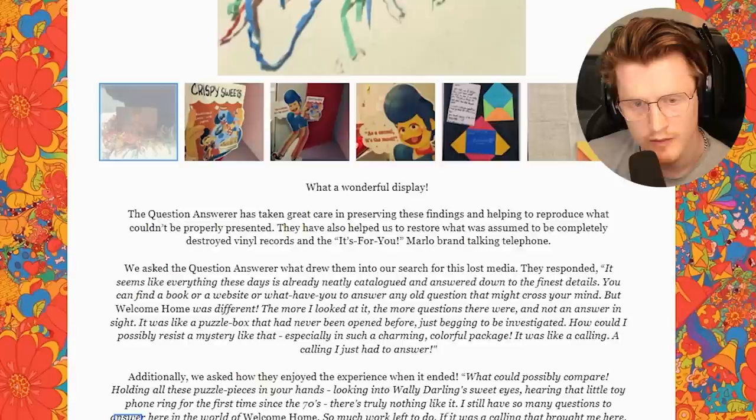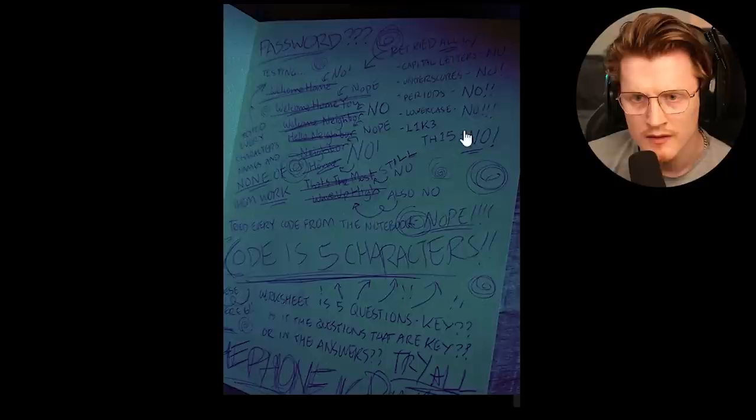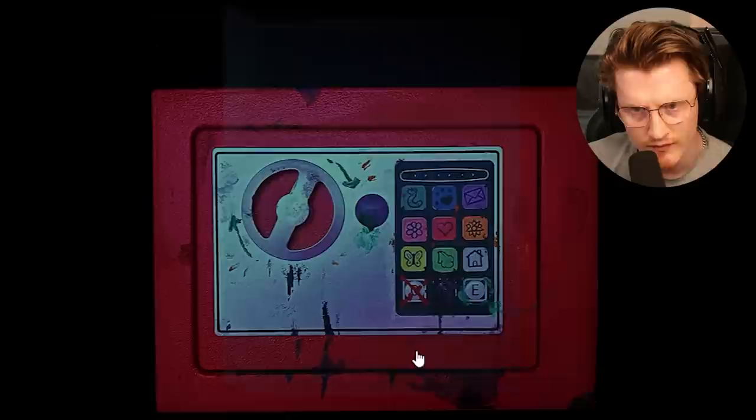Password, please. Oh, geez. Oh, God. Code is 5 characters. Worksheet. Okay. Password. Capital letters, no. Underscores, no. Periods, no. Lowercase, no. Testing. Okay, welcome home. None of them work. Okay, well, this might be one of those things. Worksheet is 5 question key. It's a question that... What?